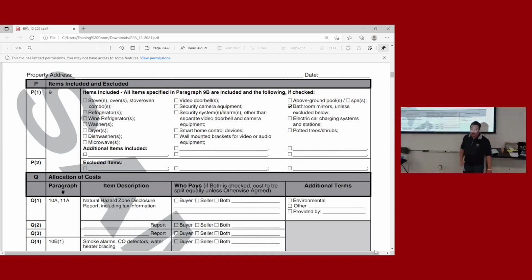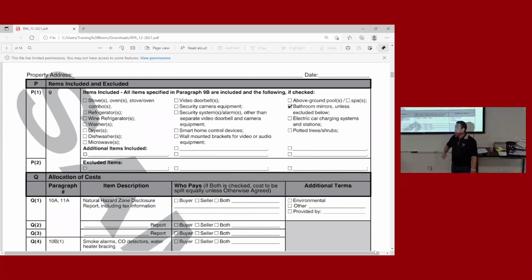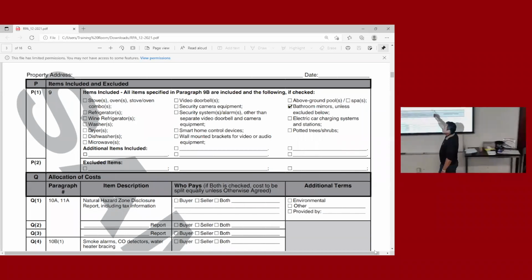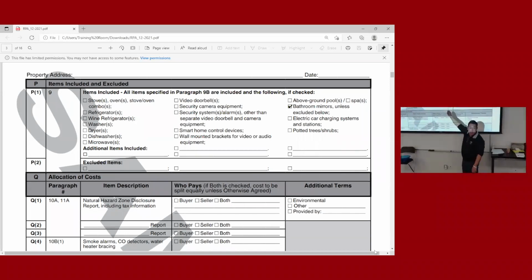Video doorbells. You know how many stupid Ring doorbells? We're in a Ring doorbell dispute right now. The buyers took off the new Ring one and put back the old doorbell, right? They're like, no! So now the contract, even though California law says it's attached, we as realtors have decided that those go with the seller.